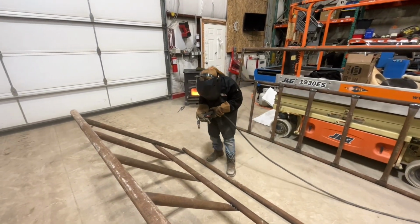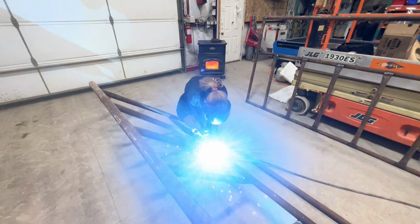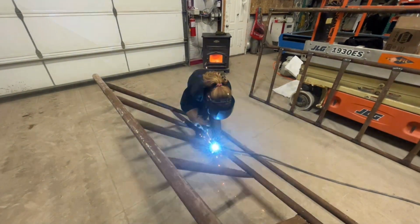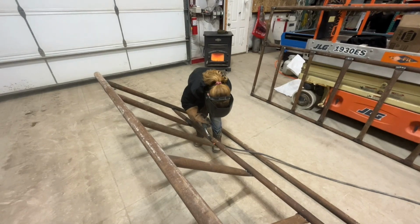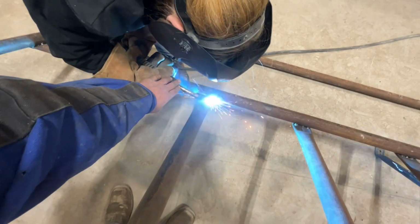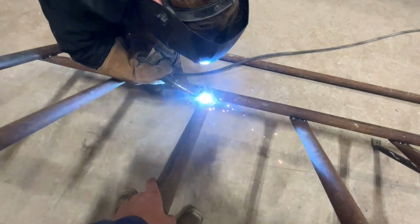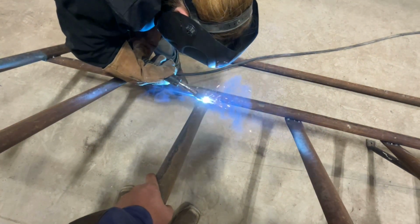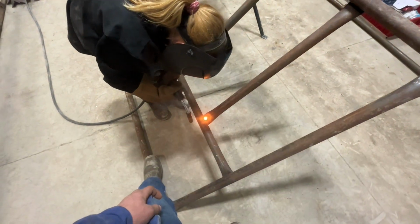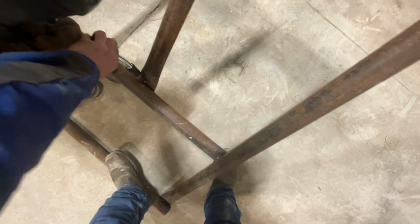Put it in there and rock back and forth a little, but try to keep it mostly still. Welding. There. Just weld. All right, weld. Alright, now just put it right about there. Go. Welding.